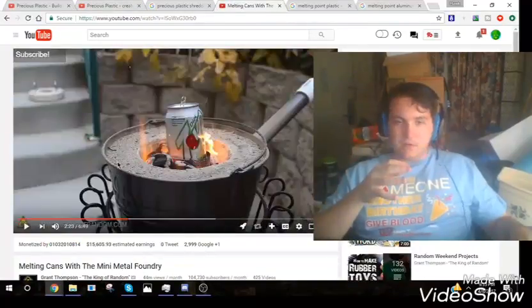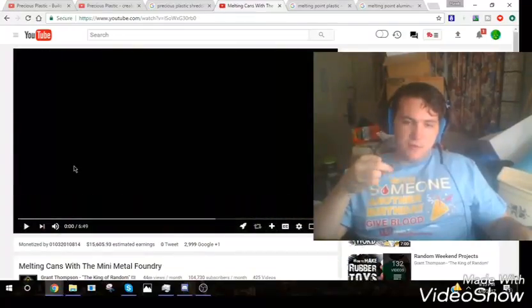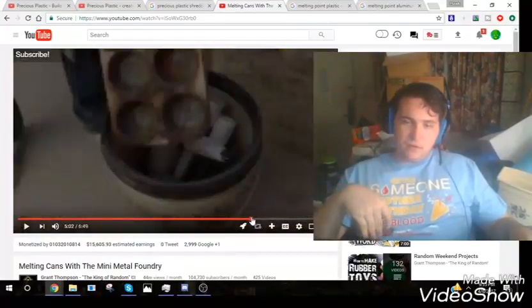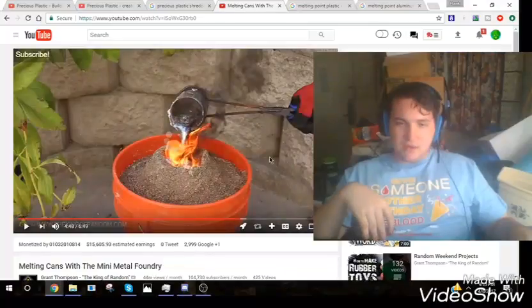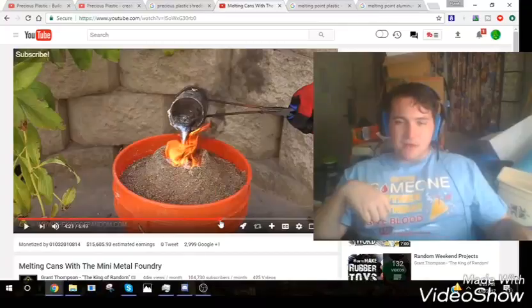basically able to make plastic muffins. I mean, this guy is just making aluminum muffins. But maybe you could make plastic muffins the same way he made aluminum muffins. Of course, it'll surely be much safer than his method of making the aluminum muffins, because as you can see there's a lot of fire going on in his aluminum making process.